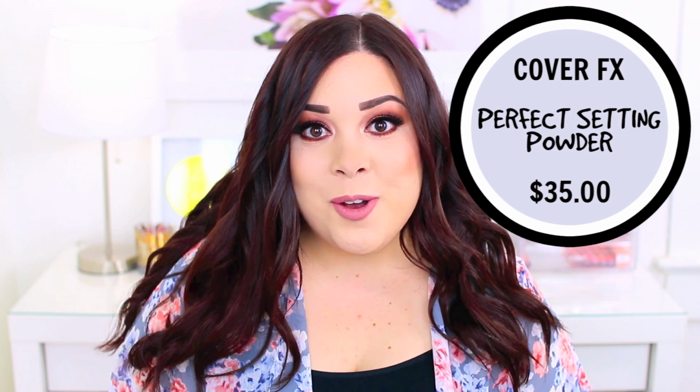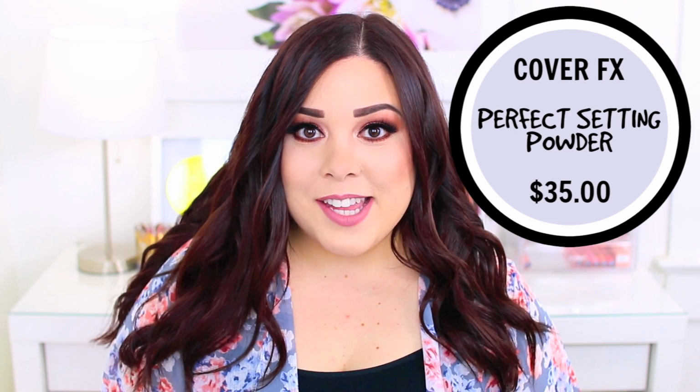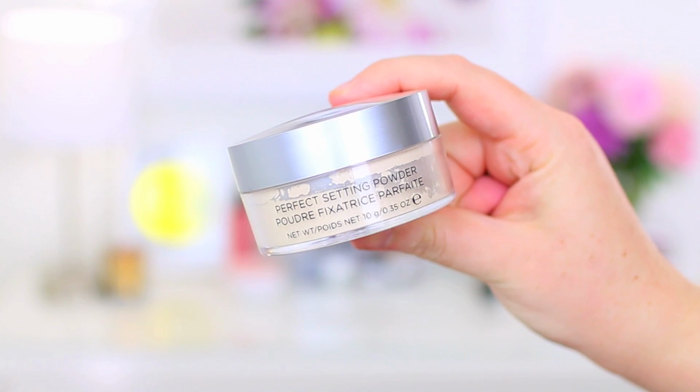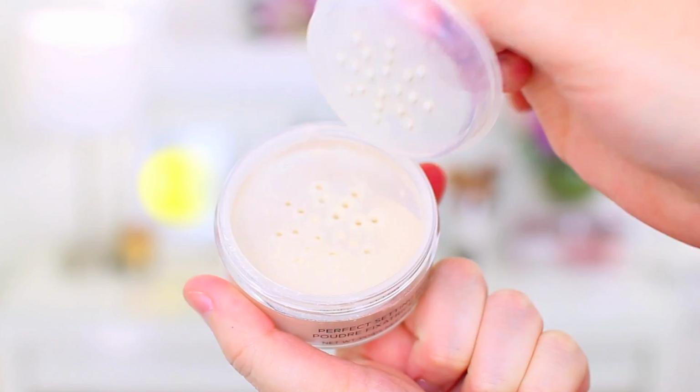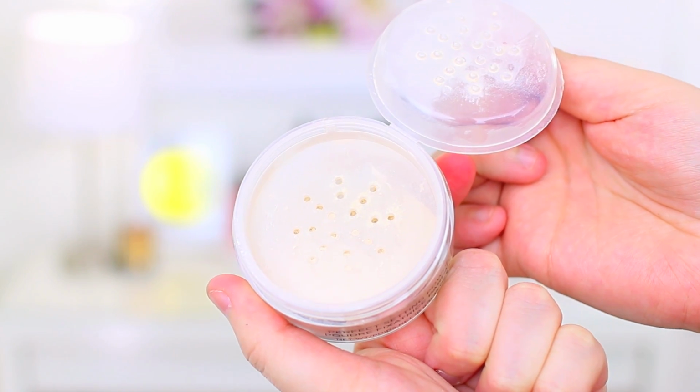Another face product that I really cannot get enough of is the Cover FX Perfect Setting Powder. This has totally replaced my Laura Mercier Loose Translucent Setting Powder, and I am sure that I will go back to it eventually, but in the meantime, I am in love with this powder. It is such a beautiful setting powder. I feel like it does a great job at setting your makeup and baking your under eye concealer, but it looks a little bit better on the skin. I feel like it doesn't make your skin look as dry or just lifeless.